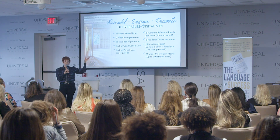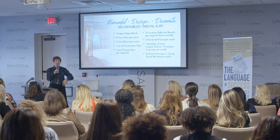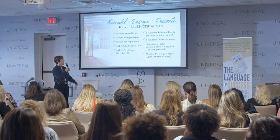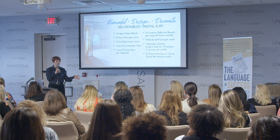Two floor plans per room. You might do, oh no, we only do 1. Fine, put 1. But please don't put all floor plans. The reason being the client can keep asking you for more and more and more and destroying your fee, okay? One finished board per room. You might be, oh, no, I do 2. Well, okay, knock yourself out. Just make sure you're compensated for it.